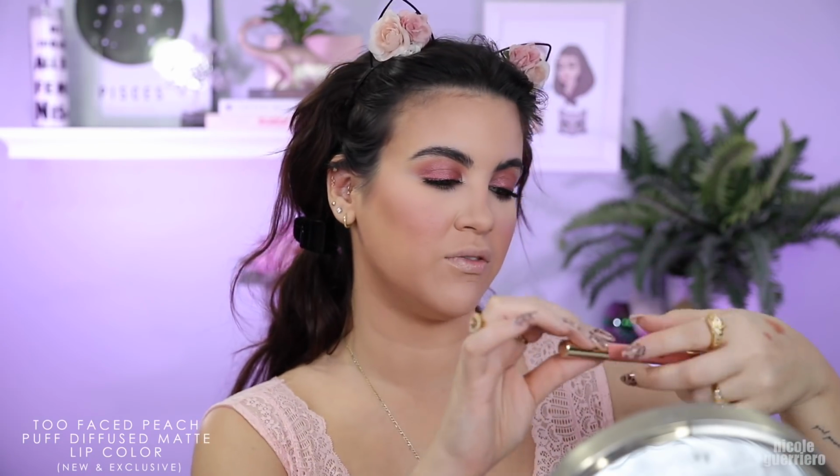For lip, we're gonna use one of the new Too Faced Peach Puff Diffused Matte Lip Colors, and I think I'm gonna use it in the flesh, but I might mix a couple. This one is obviously a more nudie one, so we're just gonna crank this guy up. I wanna go a little more pink. I think I wanna try Day Drinking, which is this guy here.